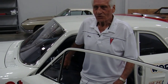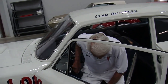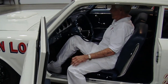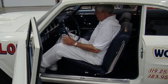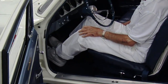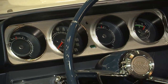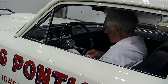I want to take my shoes off. Jesus, this car is clean. Boy, I don't know how I drove this as tall as I was, but oh. Clutch. Oh, there's a good clutch in here. And the gauges, everything is exactly the way it was. Okay, where's the keys? Let's get the right key.